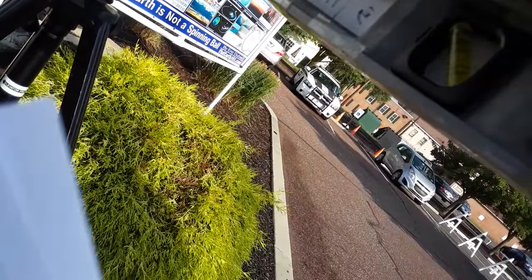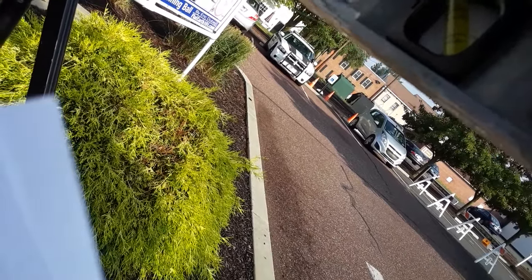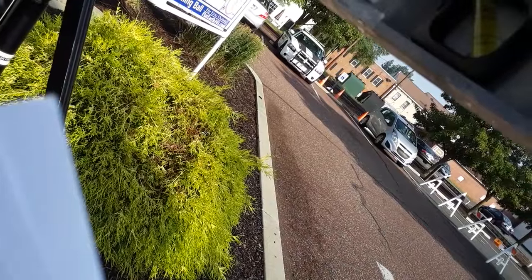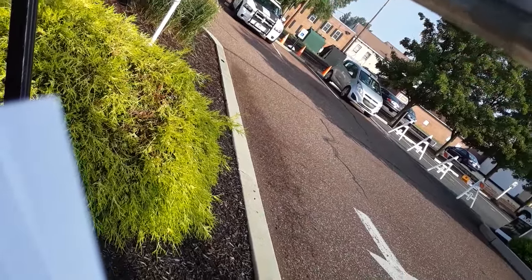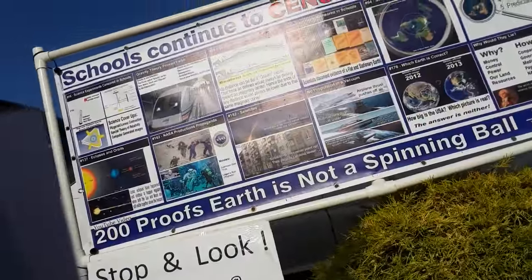We think there's a dome because there's lightning sprites, not strikes, but sprites that come off the dome. Very high altitude lightning, and it's hitting something up there. So that's what we think. There can't be a vacuum in outer space without a physical barrier. It's totally impossible.